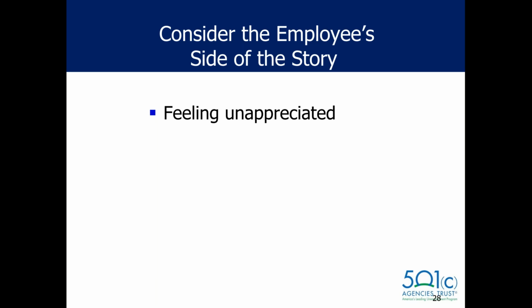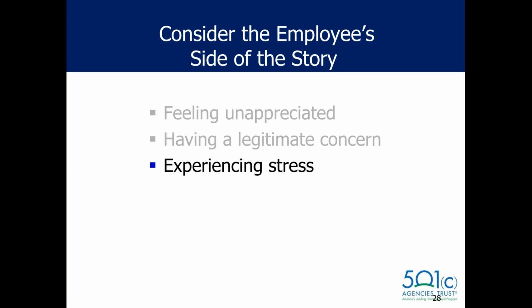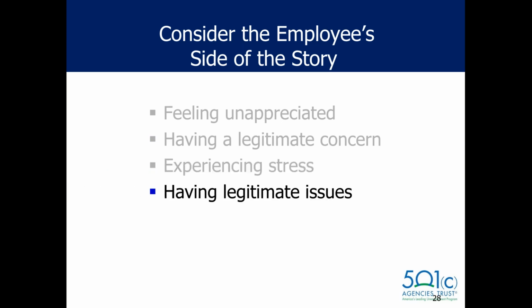Always consider the employee's side of the story. The employee may be feeling underappreciated or unfairly treated. The employee may have a legitimate concern or question about a job or procedure. That employee may be experiencing stress or difficulties you don't know about, and having legitimate issues with you or other employees that need to be addressed that you were not aware of.